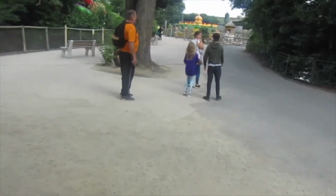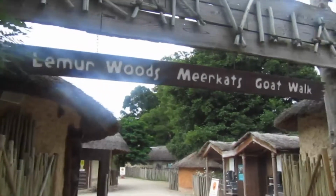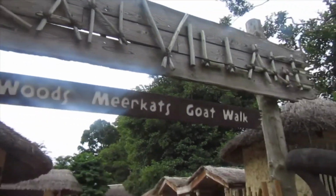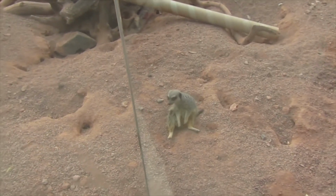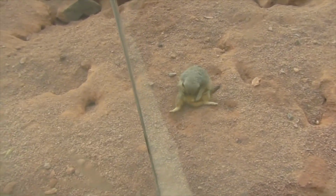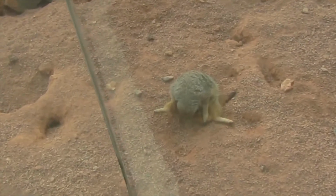But now we're at the African village, and there is a wider selection of animals on display. And there's a Lima Woods meerkats goat walk. So let's have a look at some of the animals here. So here we are with the meerkats. No, these are not the ones from the Compare the Meerkat adverts. These are their brothers and sisters. There you go.